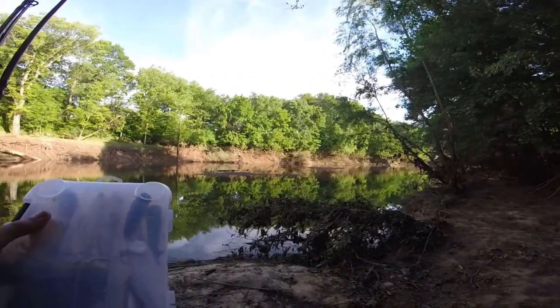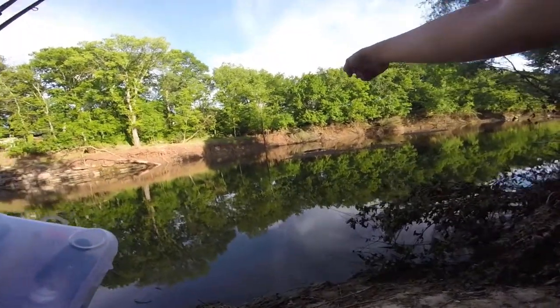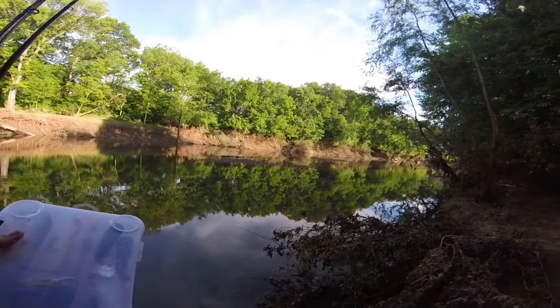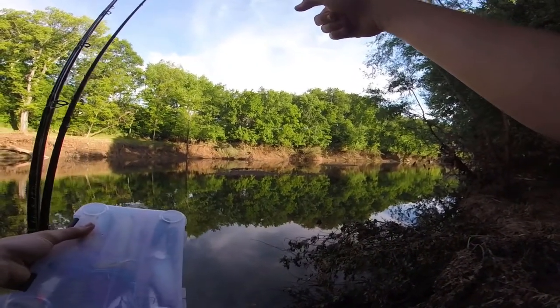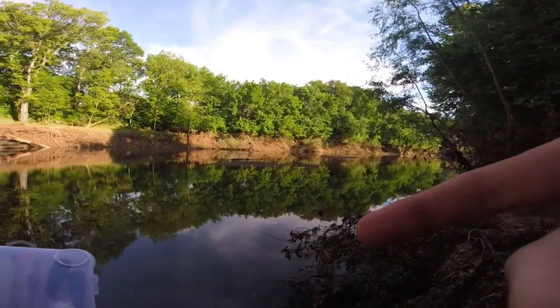All right, guys, so the plan is to get on that rock platform over there, get totally soaked, and carry all these poles in my topwater box over that platform. So, let's go.